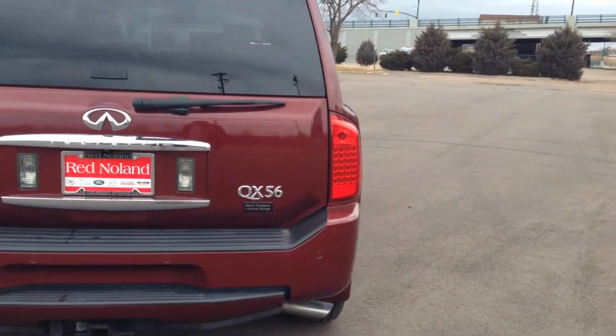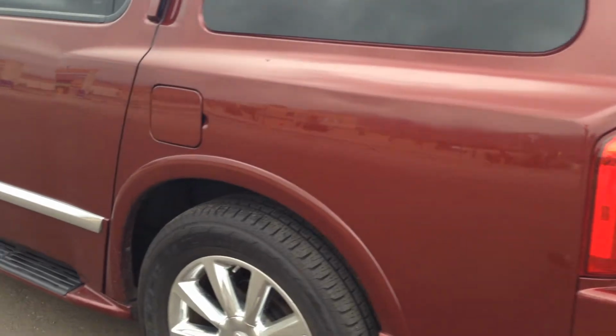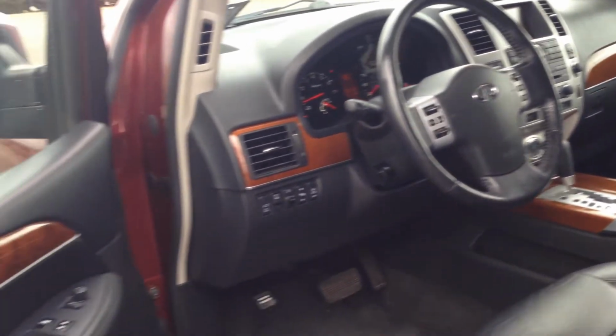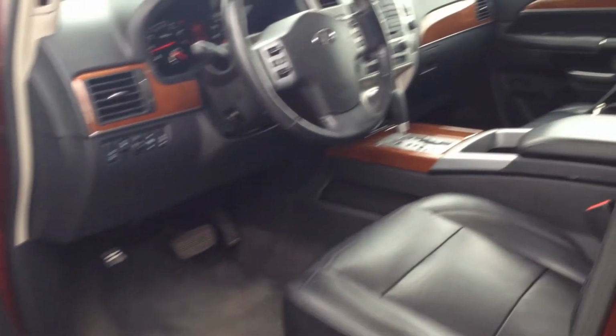Chrome exhaust tip as well. This deep red is an extremely beautiful color in person. Let's give you a look at the interior. As you can see, it has the leather and beautiful wood accents.